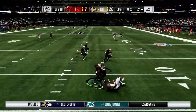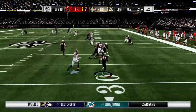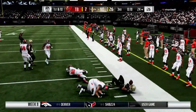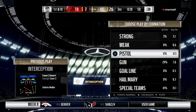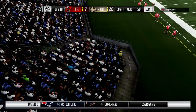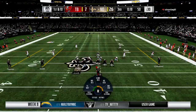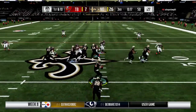And Jameis intercepted a third time. Picked up by Marcus Williams. And he will bring this all the way back out to midfield. It's just been one mistake after another on the offensive side of the ball. That's now 3 interceptions to go along with 2 fumbles for him. And if you're going to turn the ball over 5 times in a game, your chances to win have to be about 100 to 1. And it's not looking good for him here.